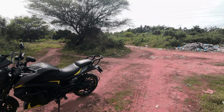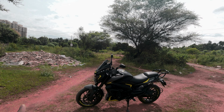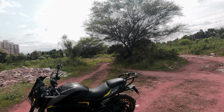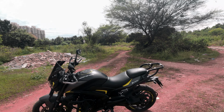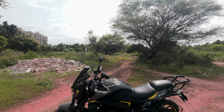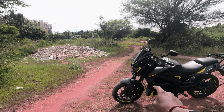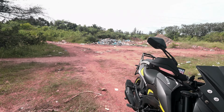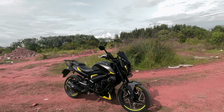The advantage, which mostly everyone will know, is highway stability. It has better highway stability. If you are looking for a tourer, you can tour on it. And in off-road, if you can do it, you can do it. This bike has enough ground clearance. Actually, this engine guard has a little less ground clearance. Now this 2022 Dominar comes with a metal type of engine guard.